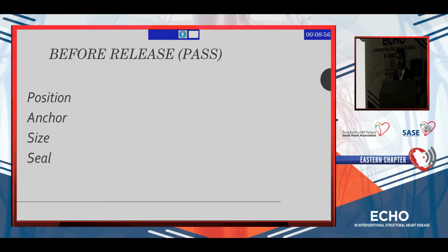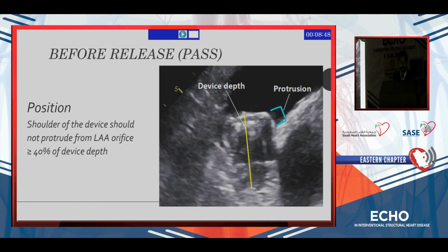Before release, we have to do a few tests. It is the PASS criteria. We have to check for position, the anchor, the size, and the seal.